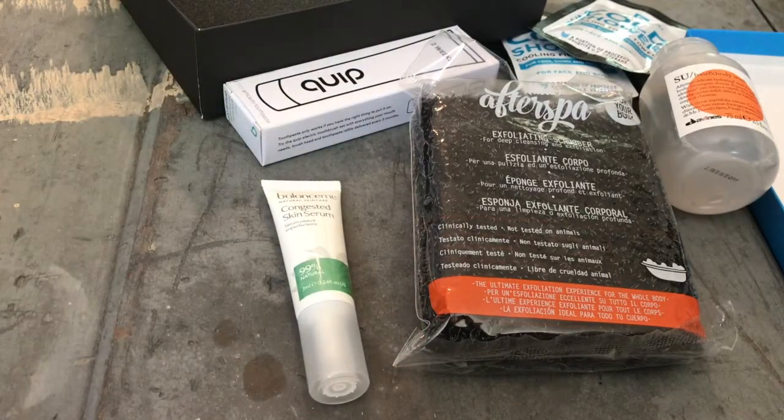And there you have it, Birchbox Man for August 2018.